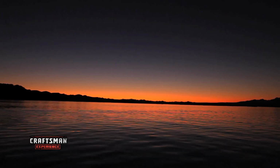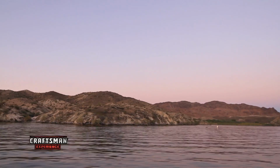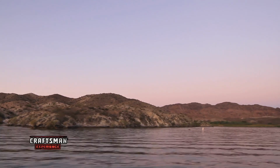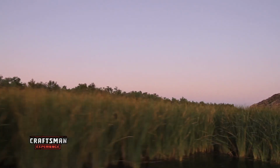Lake Havasu. It rises from the Arizona desert like a mirage. An oasis of water shimmering in the heat. Ringed by mountains, Arizona on one side, California on the other.